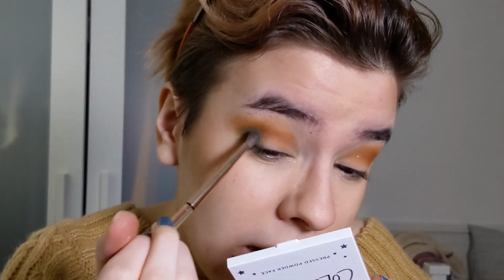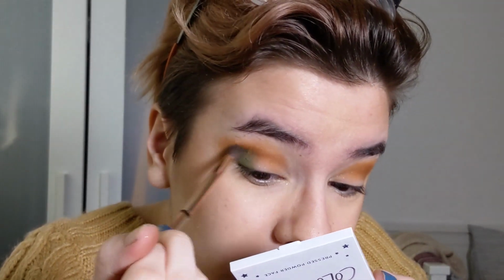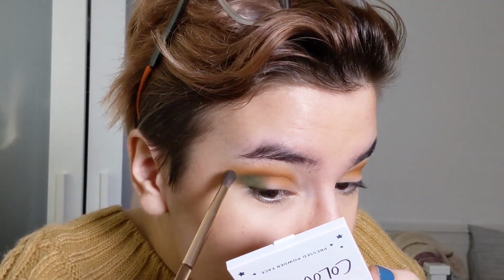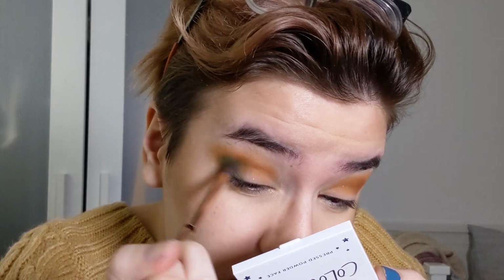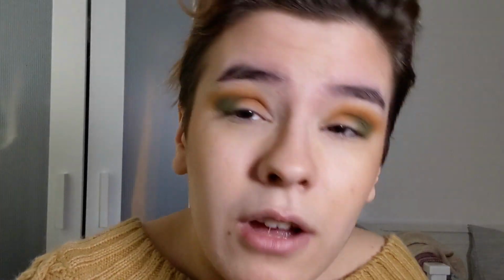I really love pairing dirty greens with warm browns. They work together so effortlessly. And especially this formula, it just works. I can't explain it other than it just works. It's one of those eyeshadow formulas, which is probably my favourite type of eyeshadow formula. I just love how these blend together.